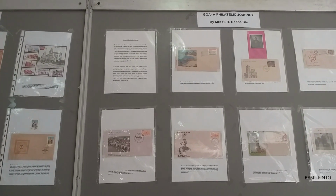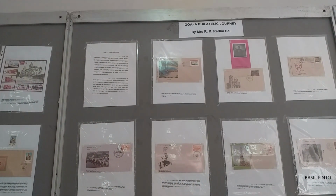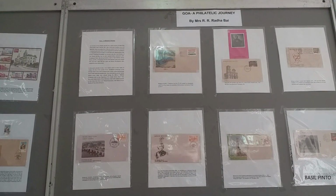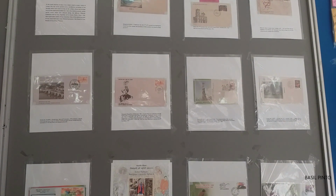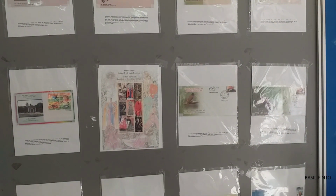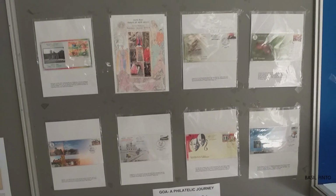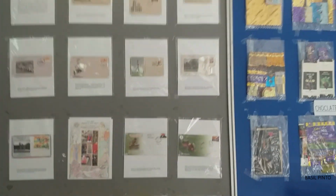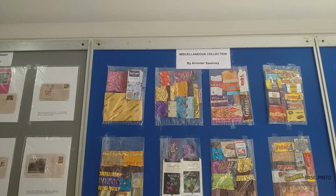And here's another collection on the philatelic journey of Goa by Mrs. R. R. Radhabai. A miscellaneous collection by Arvinder Sawhney.